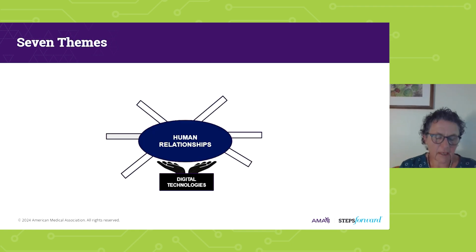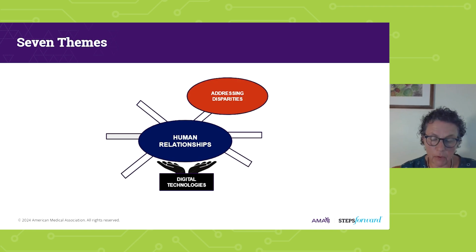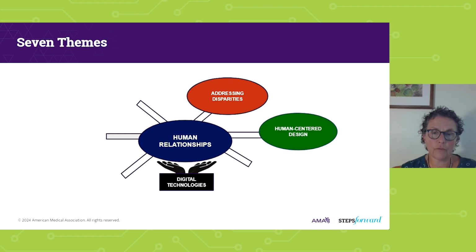So we've identified 7 themes which we believe are a vision for a healthcare system with human relationships at the hub and digital technologies in a respectful, supportive role. Excellent healthcare means reaching all communities and people, and we must also welcome all people from all communities with opportunities for work and advancement in our systems. We need technology and systems that work for the real humans who will be using them.